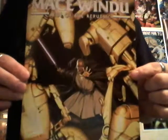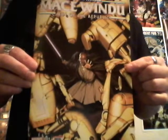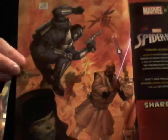And last is issue 1 of a new Star Wars series, Mace Windu, Jedi of the Republic. There we see Jango Fett.